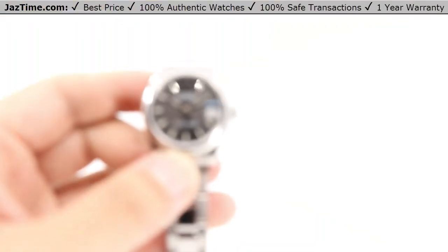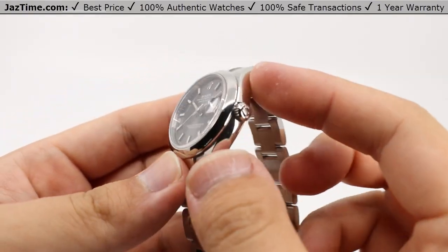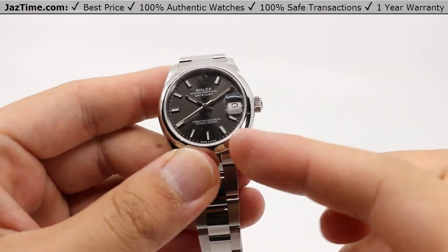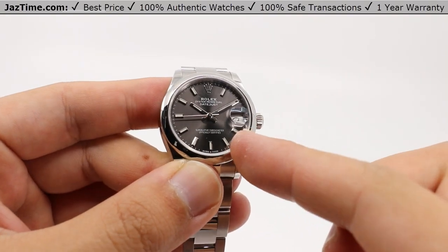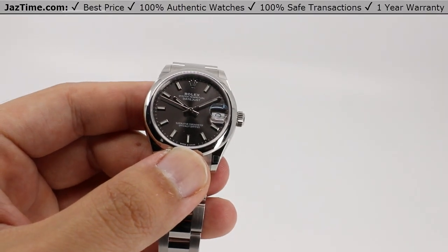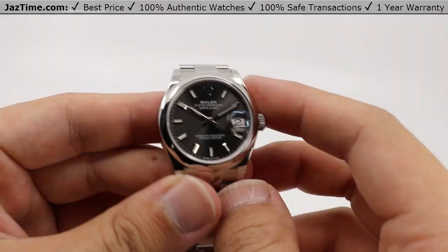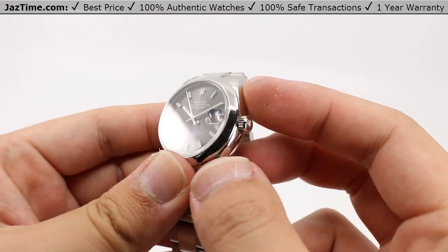With the lights back on, the overall presentation is extremely clean and with high contrast with that dark rhodium dial with the very bright index markers, also made in 18 karat white gold. And it really sets the scene for this excellent readability in just about any lighting condition.